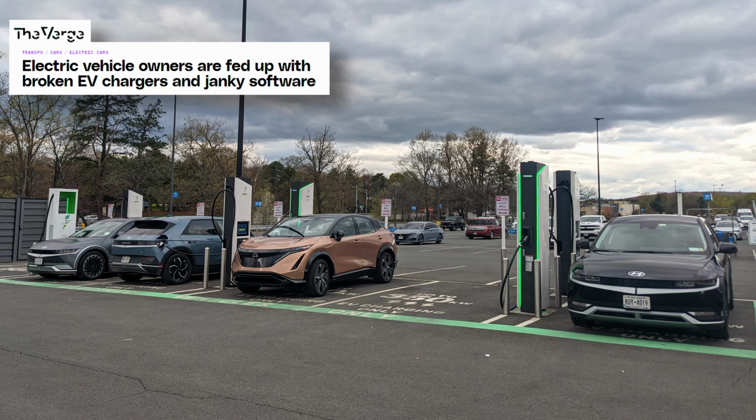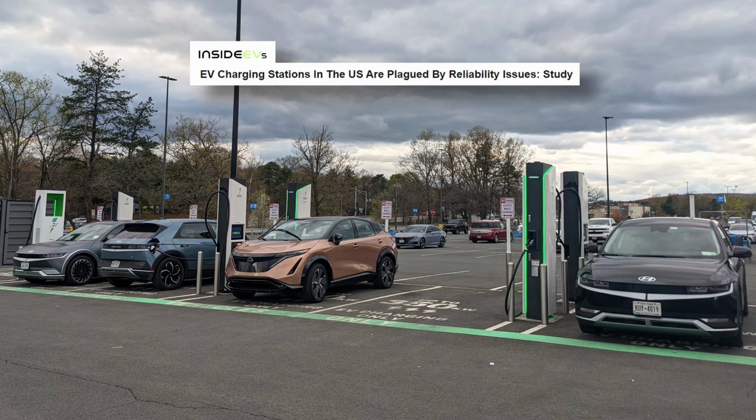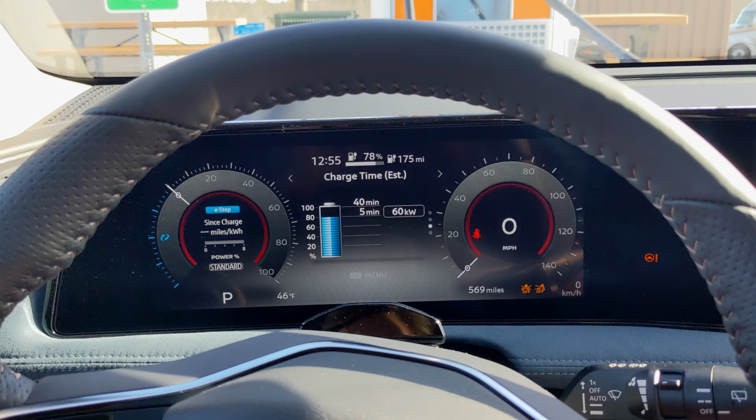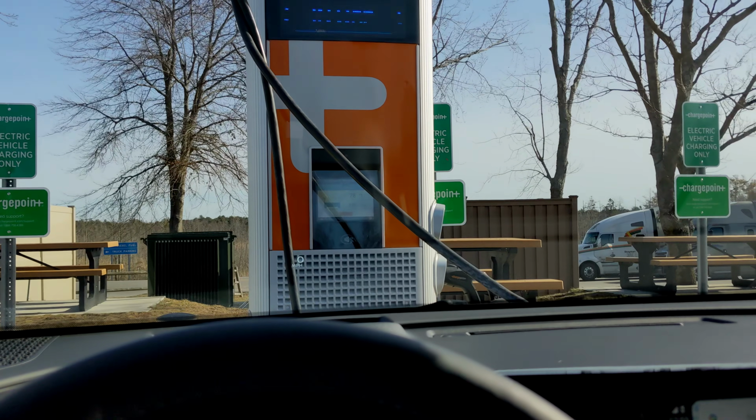In the past, I would have told you that only a certain type of buyer should consider a CCS-dependent electric vehicle because of the US network's low reliability: someone who rarely makes long-distance road trips and is accepting of a frustrating public EV charging experience.